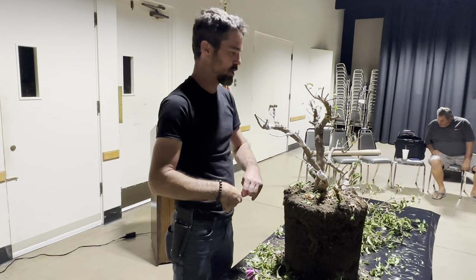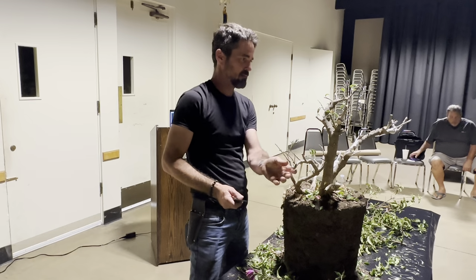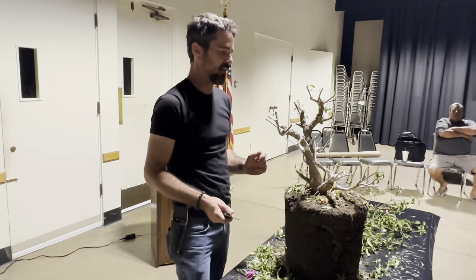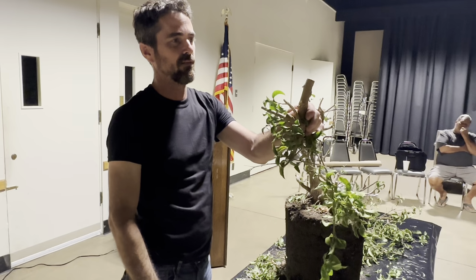Another question. I like asking. If you're going to stump cut that to make it like a show tree, do you cut them flat or do you 45 and angle? Flat. Flat cut. Always flat. Because you don't know, if I cut this at a 45 degree angle, how do you know you're going to get a bud right there?